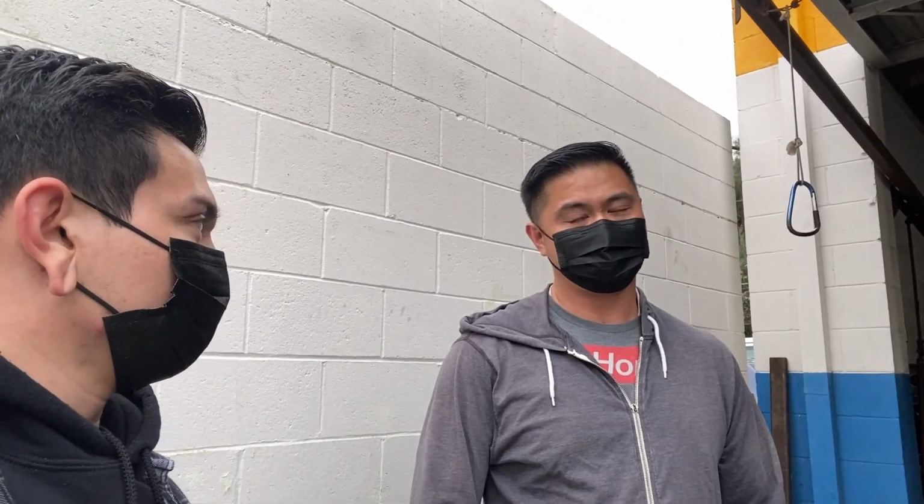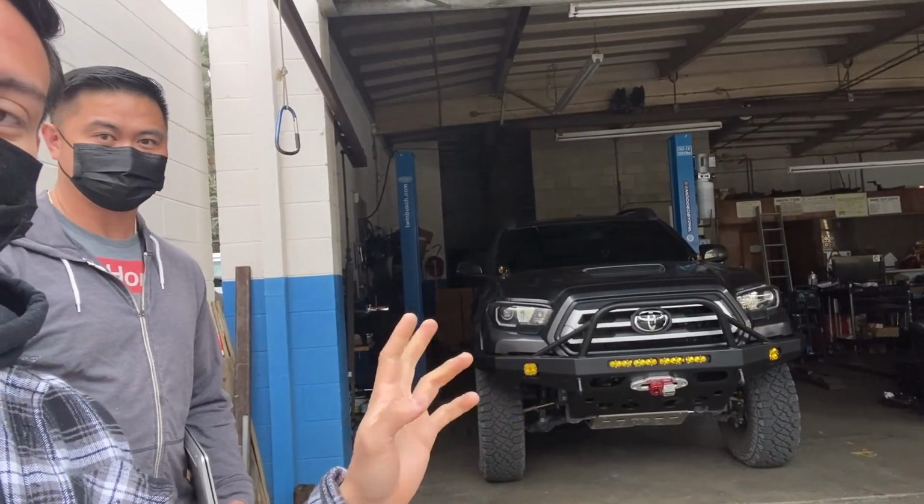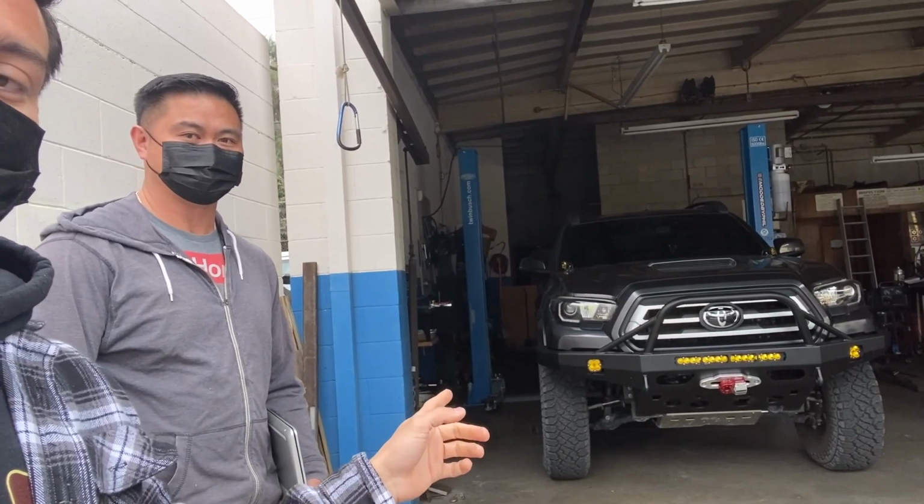What are you getting as far as fuel economy? Right now about 18 miles per gallon. Sheesh, that's a lot. 18 is pretty good for our trucks. And if you guys take a look, he's got bumpers, he's got his armor on. He's got 35 ATs, and so he's getting about 18, which is pretty crazy because I haven't seen that in a very long time. So yeah, we're gonna be doing this here in just a few moments, showing you guys what it's all about. So here we go.